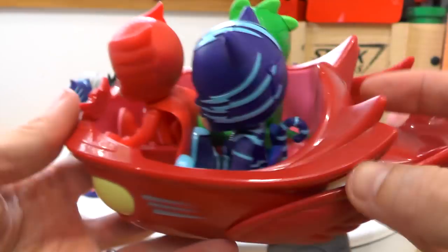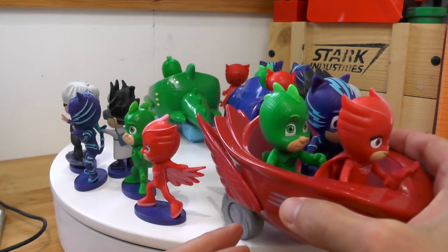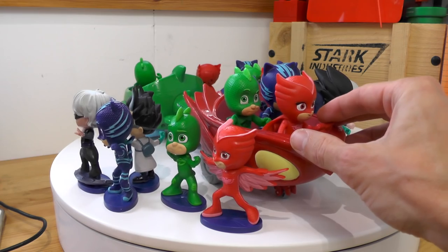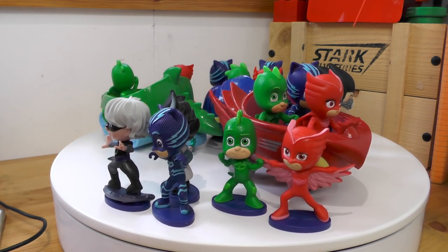What else is there to say about this? That's about it, really. You've got the Owlette steering wheel, the Owlette lozenge there. So I'm gonna try and reverse this in here without knocking any of the cars over or the other figures, because we need to go around to get the Gekko mobile.